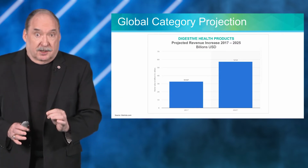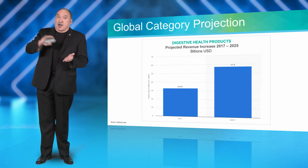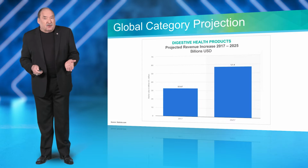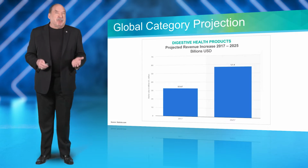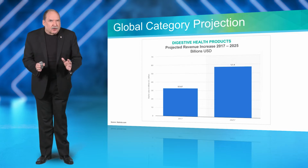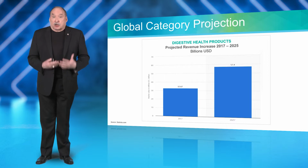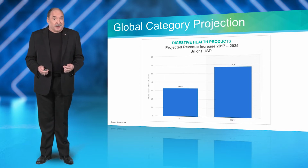It's huge. Well, the trend right now indicates that by the year 2025, we're going to be up to almost 60 billion US dollars worth of sales just in the area of digestive health products. What does that tell you? It tells you that people recognize they're having issues and they're looking for solutions. That's important information for us right now.